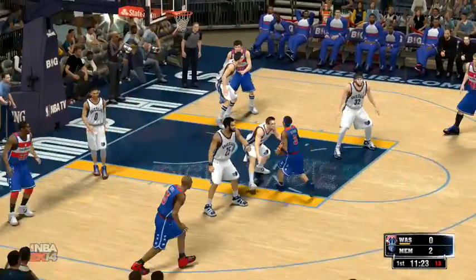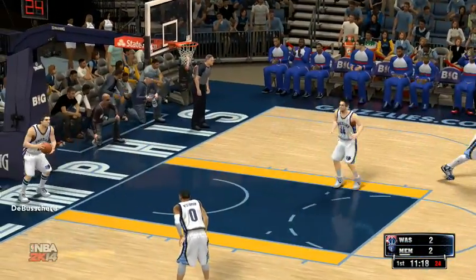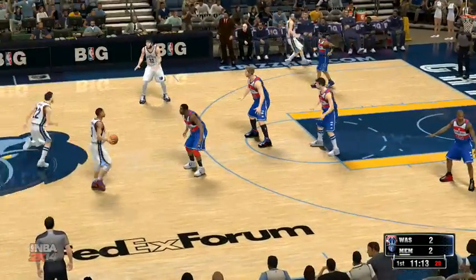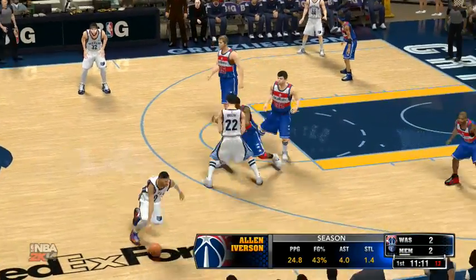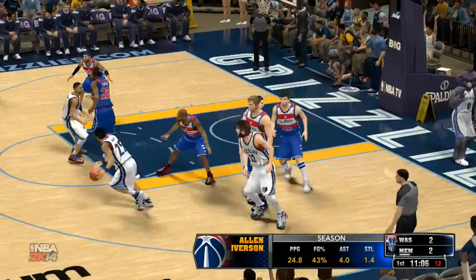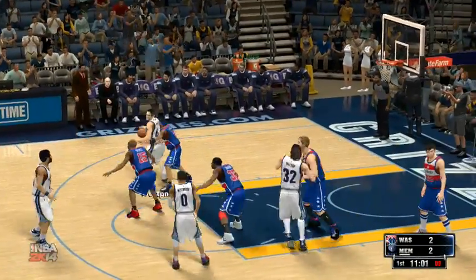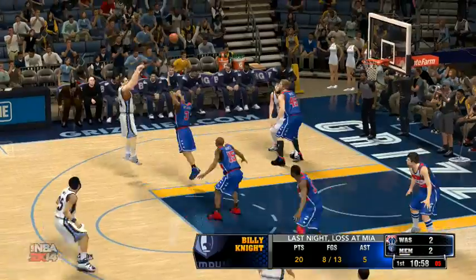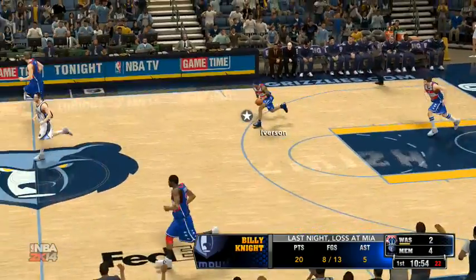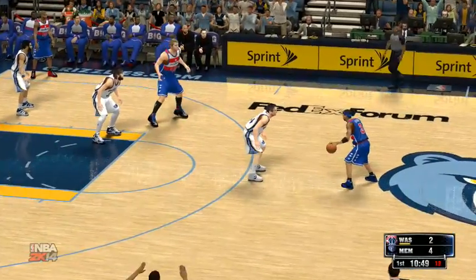Now here's Iverson. Gets it to go. Here's Westbrook. DeBuscher with a screen on Johnson. Now, here is Knight. 20 points for him last game against the Heat in Miami. Six to shoot. Westfall drains it from 17 feet out. The mid-range jumper becomes a pretty high percentage shot for him when he has that kind of space.